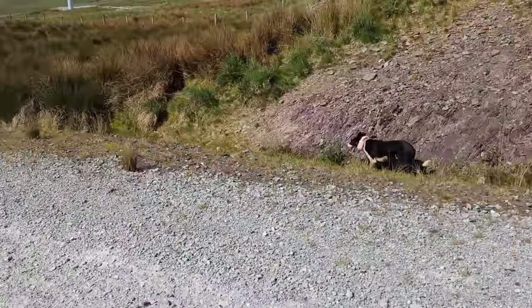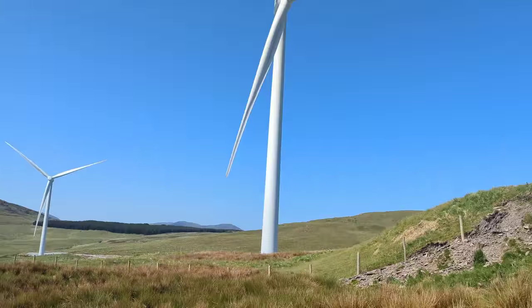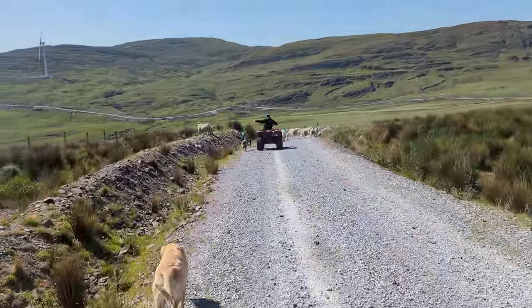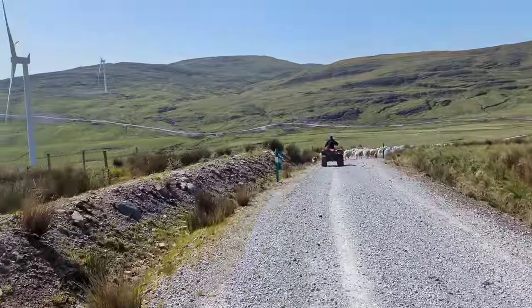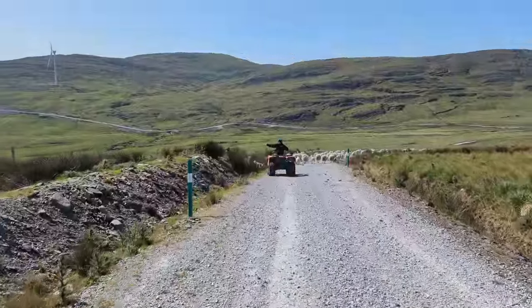Sally, good girl. Charlie, the heat can be quite tough on the dogs as well, so we're giving the dogs plenty of breaks, and same with the sheep and lambs, because there's some severe heat there. It's 27 degrees today, so that's a lot for Ireland. We're not used to the heat. We're only used to about 18 degrees.